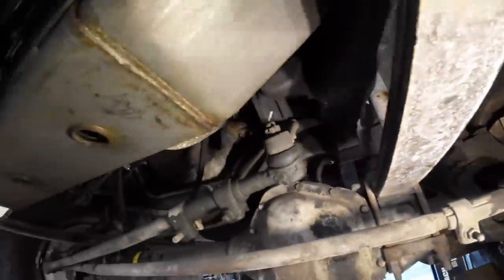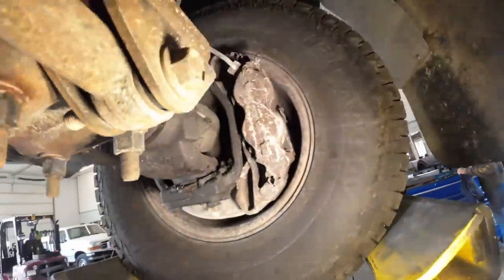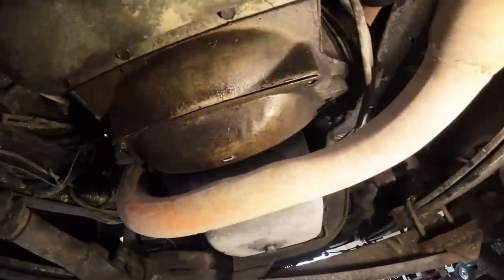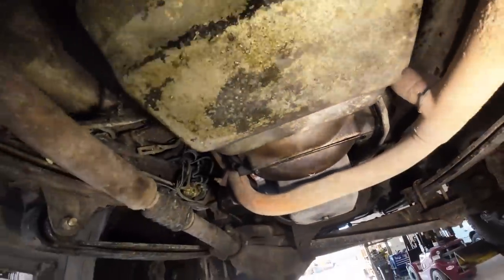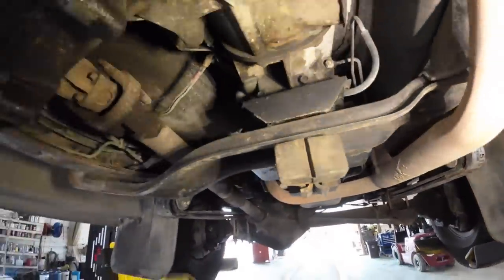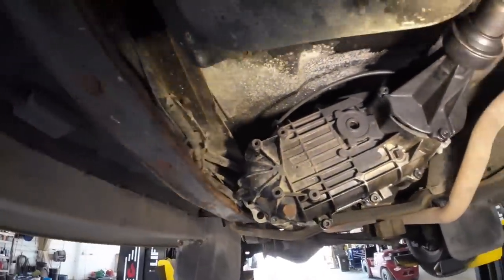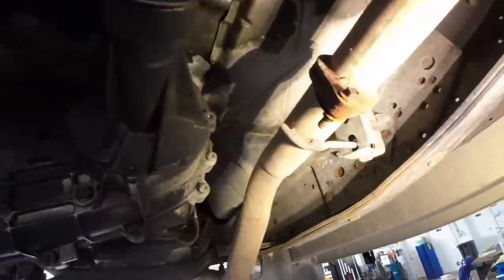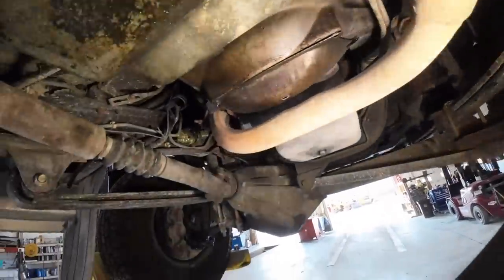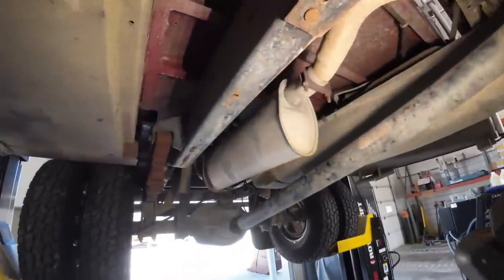Everything's super clean, not washed anything. And we got the greasable kingpins. Remains a little bit damp, nothing dripping on the ground. C6 automatic. I'm back here to the BorgWarner transfer case. Again, all that stuff works. So got the exhaust. I don't know if it's original. It's probably been replaced, maybe. Does have a muffler on it.